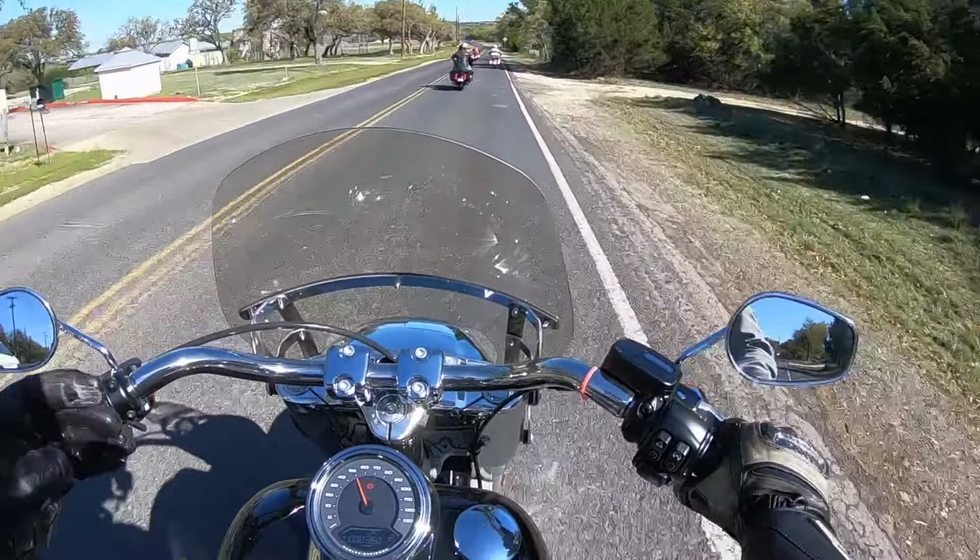Overall, the riding experience on this bike is really comfortable. I'm gonna be honest. Starting with the seat, it has a nice level of cushion. I'm a pretty big guy, I'm 6'2", and it has a good, nice bend on the knees. You have these awesome floorboards. It's actually really easy to lean this bike. The Fat Boy really is an incredibly comfortable motorcycle. I mean, it's just a nice cruiser.